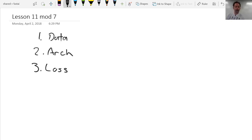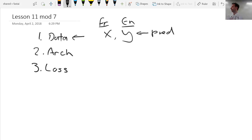For data, we generally need X, Y pairs, because we need something which we can feed into the loss function. I took my X value, which was my French sentence, and the loss function says it was meant to generate this English sentence, and then you had your predictions, which you would compare to see how good it is. So we need lots of these tuples of French sentences with their equivalent English sentence. That's called a parallel corpus.